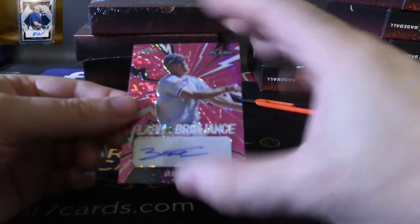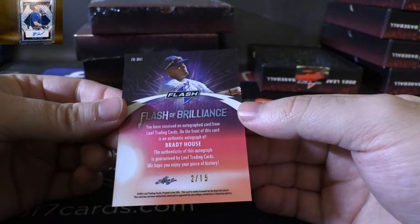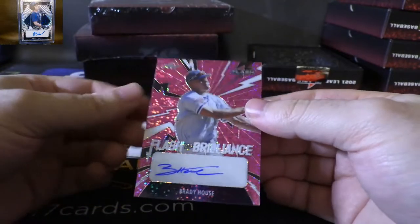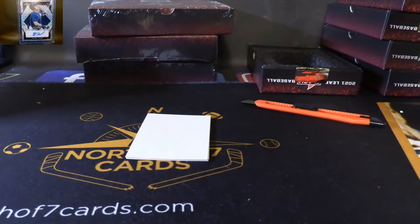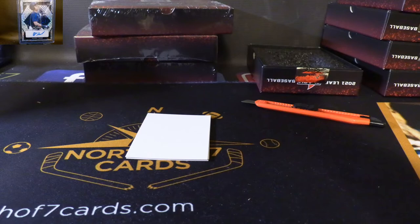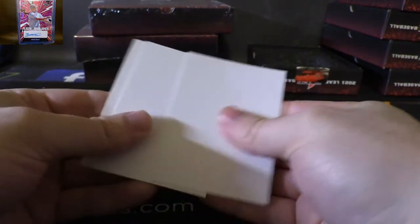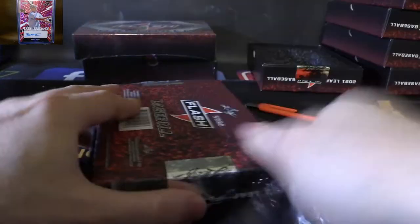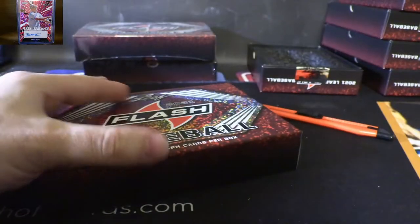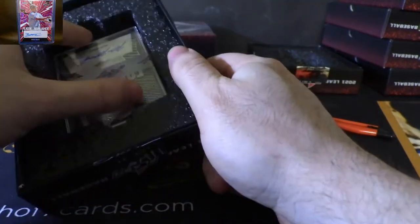And whose house? Brady's house. Here we have a 2/15 flash of brilliance, Brady House. You're welcome. I used your joke. I put you in the hit can. There you go, Brady House. Free to go. All right.